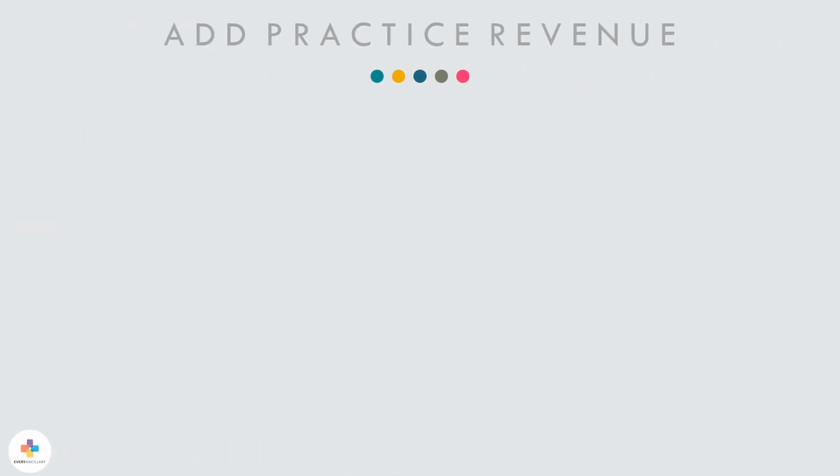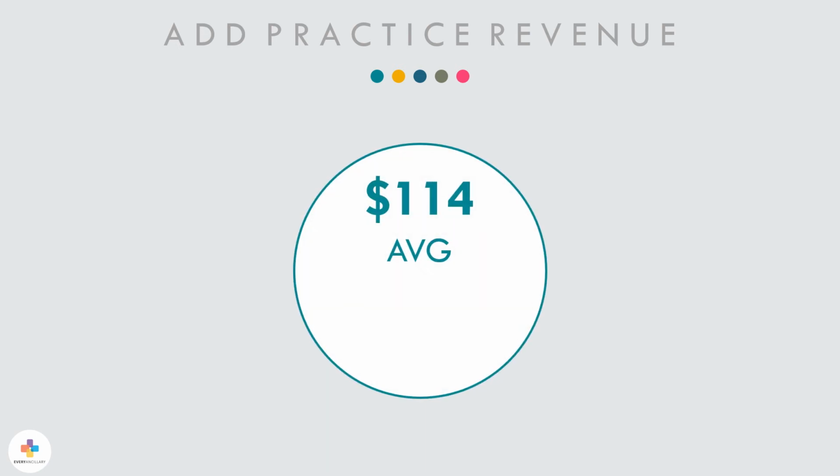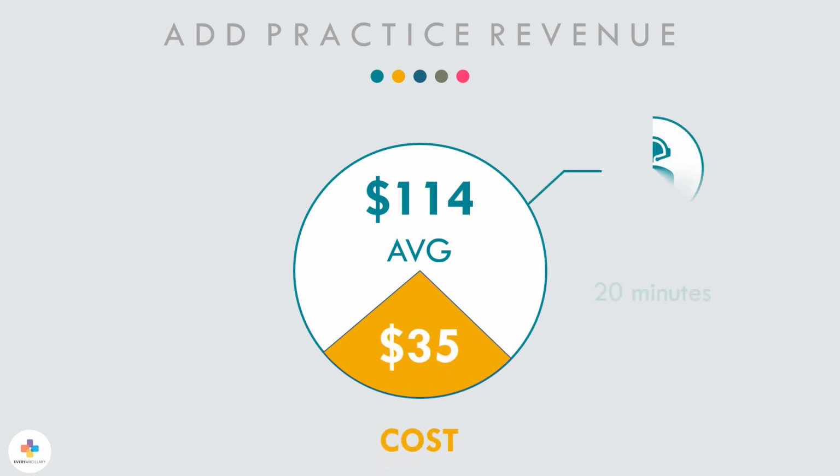Physicians nationwide are discovering that adding remote monitoring is one of the best business decisions that they can make, with some doubling their income. Each patient enrolled will generate an average of $114 per month, with a total cost of just $35 plus 20 minutes of staff time, which is easily met by including time currently spent on patient management tasks.